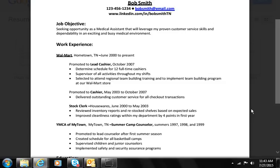Now, consult with your career services person or someone that you can trust regarding resumes, and maybe we would need 2 pages in case your experience does go over or there are a lot more things to highlight. But let's take a look now at this version of Bob Smith's resume. I'll give you a few seconds. Take a look at the job objective, the work experience.